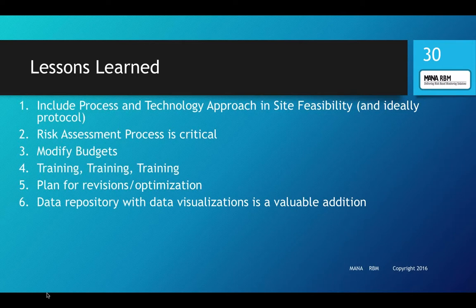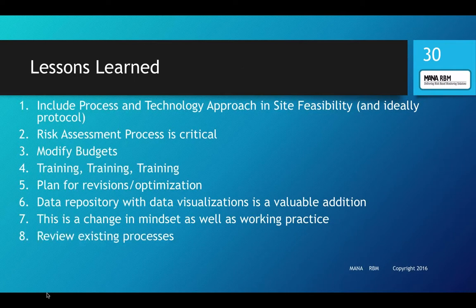Plan for revisions and optimizations. When you have to do, whether it's an amendment or a modification to your data collector, those are being done to make it easier for your study sites, to make fewer deviations from your protocol. So remember, this is something that can really help you to enhance the quality of your trials. A data repository with data visualizations is a valuable addition, and it is different than the data warehouses that are used for analysis data.